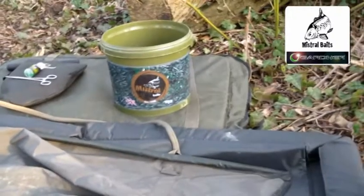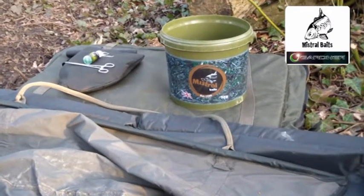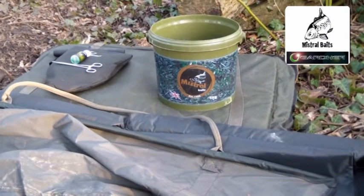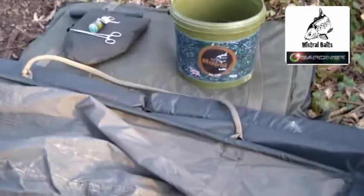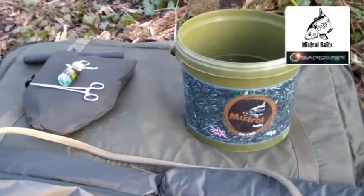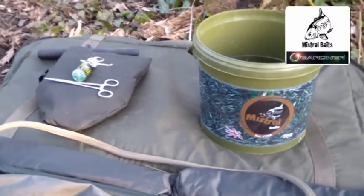Also, another thing, if you can, I'm in a fortunate position where I'm in ownership of a smaller mat. That is the Gardner mat as well, slightly smaller, which is brilliant for kneeling on. And another great thing is this here. If the fish is going mental, you can place it underneath.